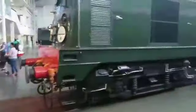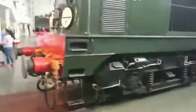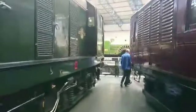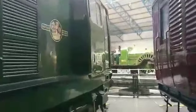Here we've got a class 20. Little small loco. DRS have got a few of these. Not brand new, but they've done them up with bigger range tanks on them. They're all sort of getting retired slowly. They are. Unlike most diesels, this has only got a cab at one end. Quite different.